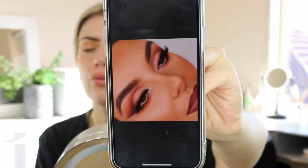So if you didn't know, I'm actually getting married in a year, 11 months if you're counting now. And so I went and got a makeup trial. That is a completely different story. Whatever, I've moved on. And let me show you the makeup look that I want. This is the makeup look I want for my wedding.